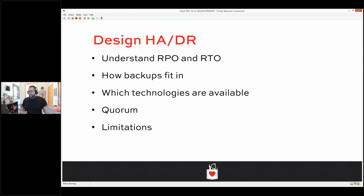And probably most importantly, I would want you to know the limitations of whatever HA and DR technology we're investing in, just because I don't want anyone to have unreasonable expectations of it. If someone says, hey, I want to have 0-minute RPO and RTO, and you're like, oh, cool, we'll just log ship it. That's probably not going to work out too well. That's probably not the best choice.